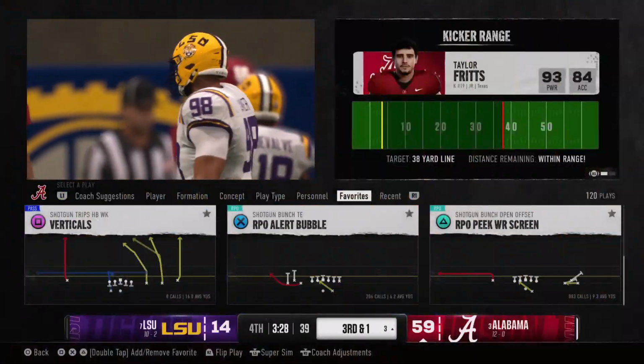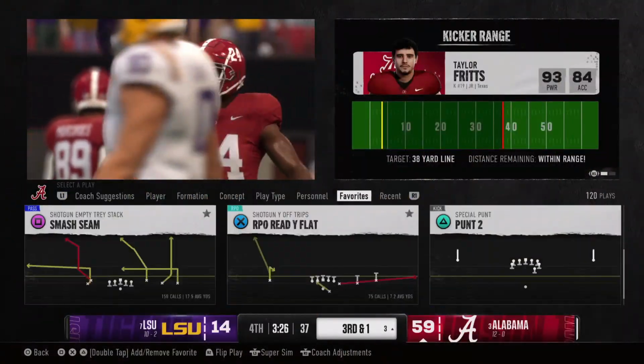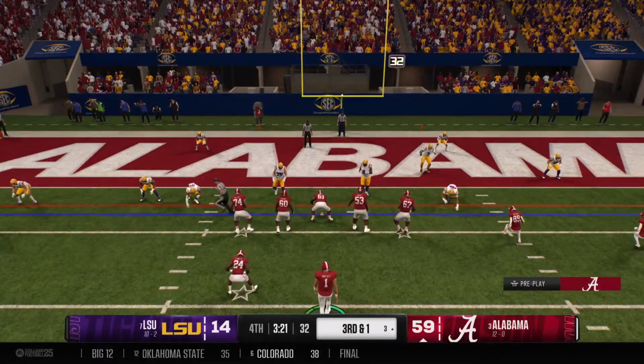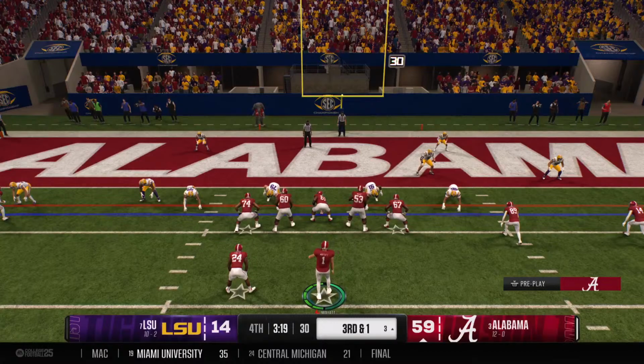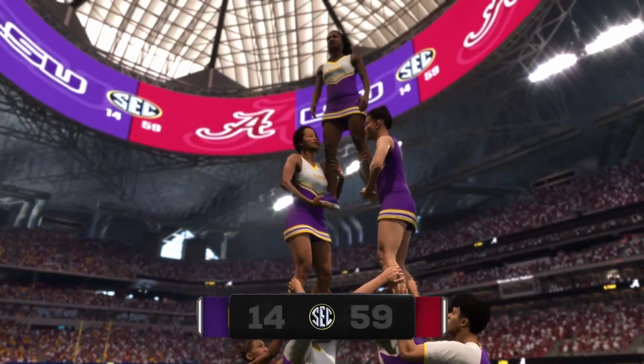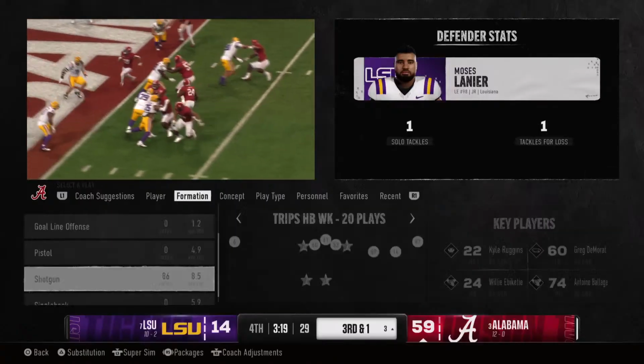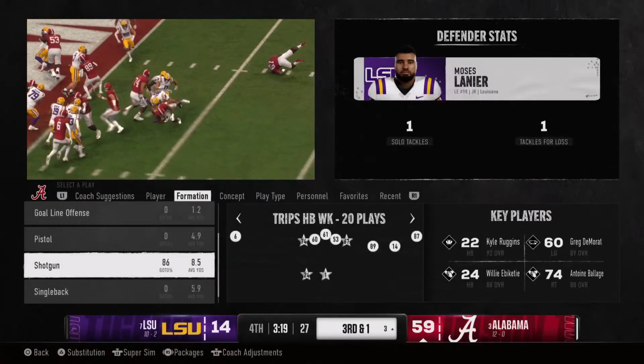They'll stop him behind the line for a loss of 1. Well, these obvious running situations are very tough when you're working with the lead late in the game, because you know the defense is going to stack the line of scrimmage, make it as difficult as possible for you to run the football. So nice job there by the defense. They're trying to punch that ball out, do anything they can at all to get the ball back.